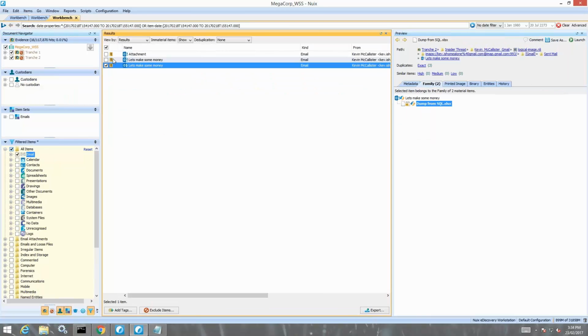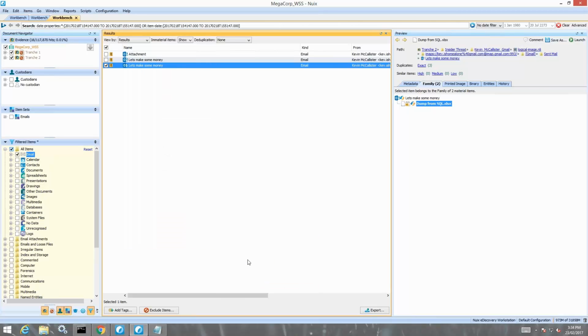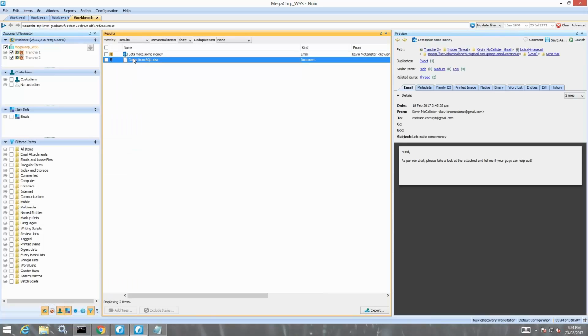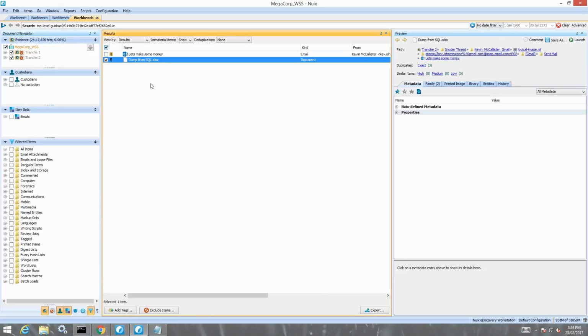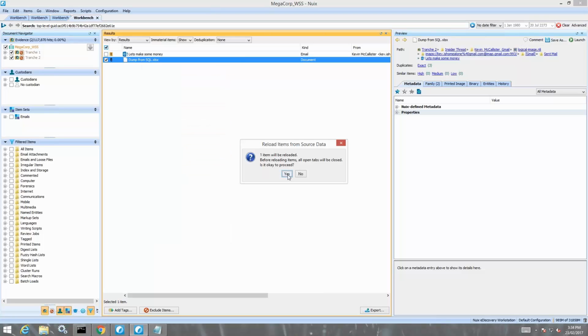Brendan, one of the questions that just came through was, it's great that we can do that inside Nuix from a word list perspective. What about external password lists and those sorts of things? Can they be imported as well? Absolutely. As I step through this process here, you'll see how easy that is to do.